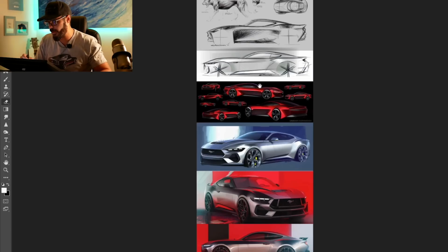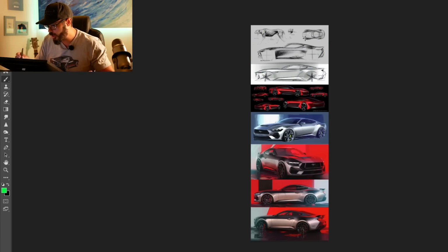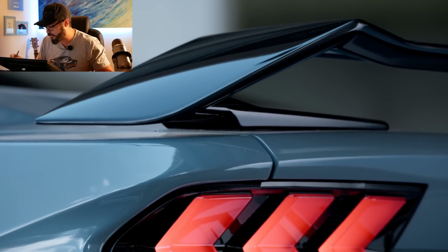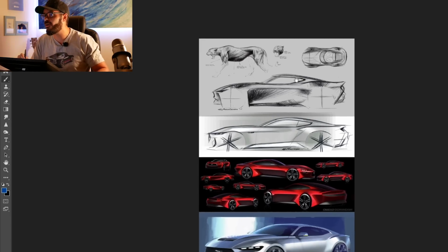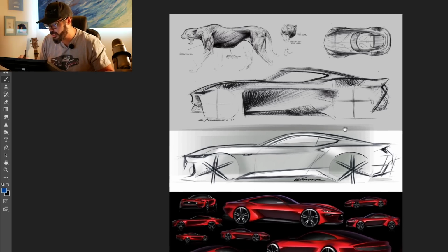So let's jump into Photoshop here and look at this gorgeous sketchboard that we have right in front of us, starting with the beautiful ideation sketches up here, obviously inspired by some animals. A lot of times when you design cars, you take a lot of inspiration from nature, and it looks like Ford did the same thing right here. So I really like these sketches, and these are the type of sketches that make me excited, and I love to look and analyze these sketches just as much today as I did when I was 5 or 6 years old, and I think these are just beautiful.